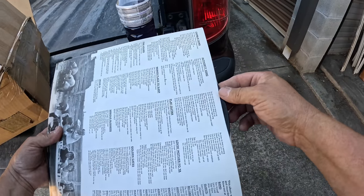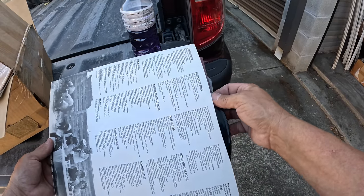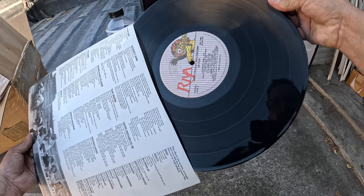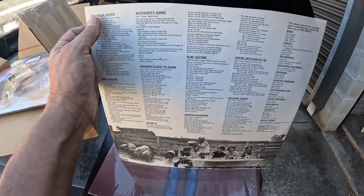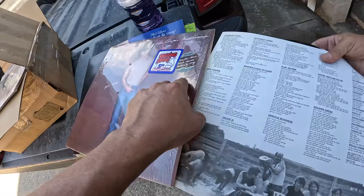Now, this guy was into music. We can kind of figure that at this point. That is a little dusty, but I do not see any scratches. Wish it wasn't so dusty. Not too dusty, it's just a little dusty. No scratches. Really good sign.